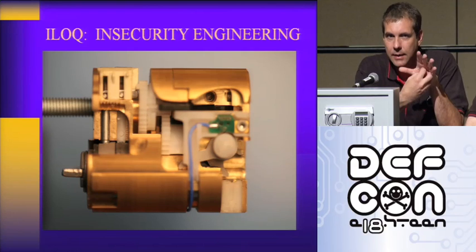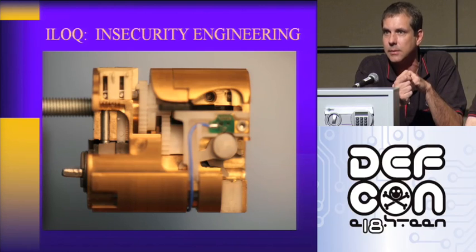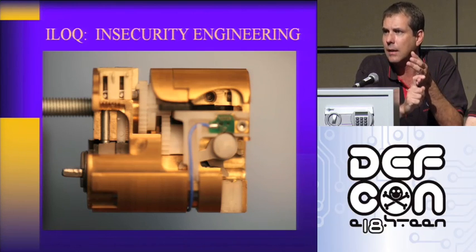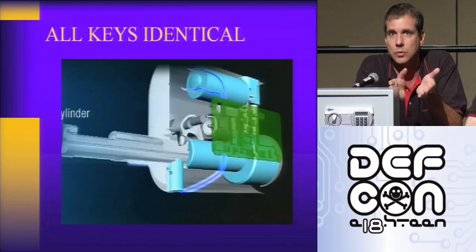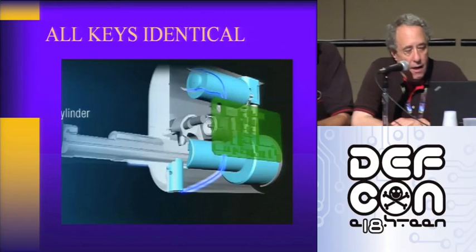So replacing a mechanical cylinder with this electromechanical cylinder, you have an instant access control system. You don't have to run wires. You can get audit trails from this lock. So it's a very fast, very efficient way to get an access control system. This is one of their internal diagrams.